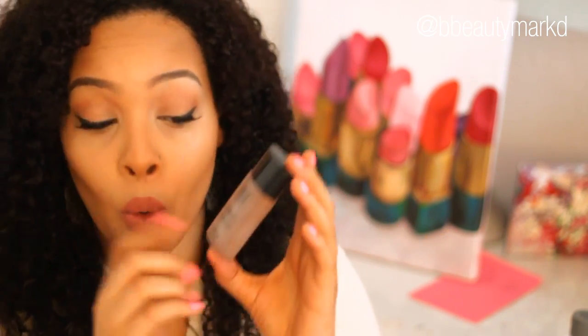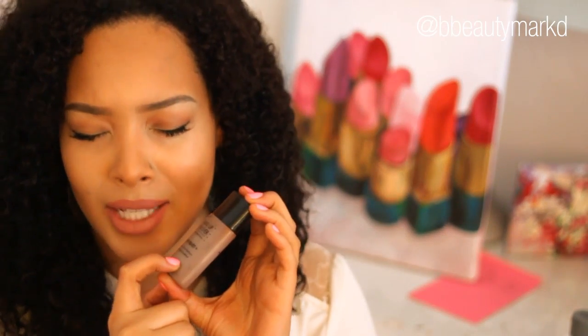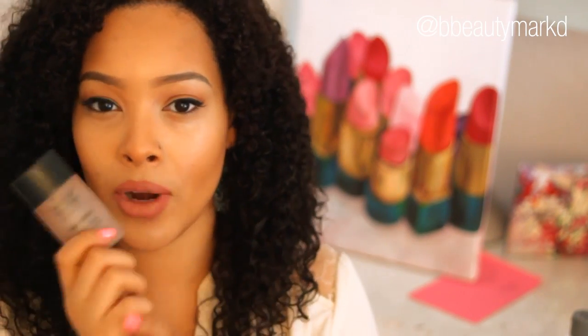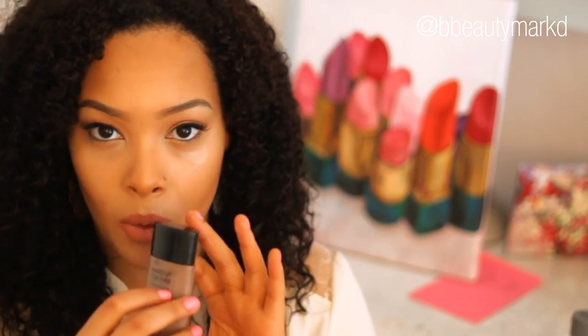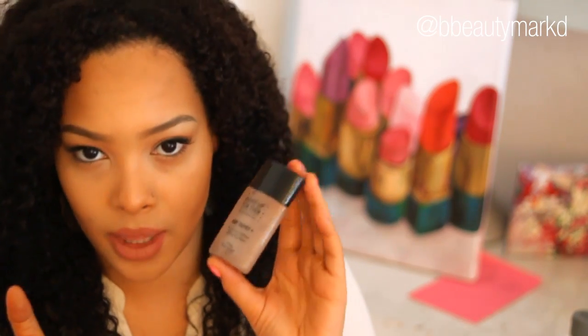And it's also water resistant, y'all. Water resistant. So that's actually one of my favorite foundations to use on people, especially during the summertime. It's one of those really good ones. A little bit goes a long way, and it covers amazingly well.